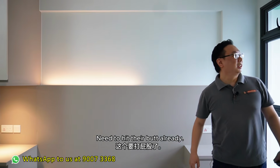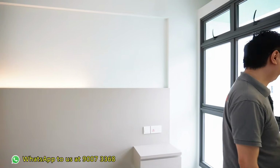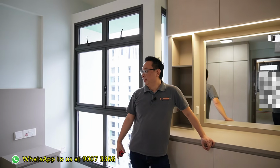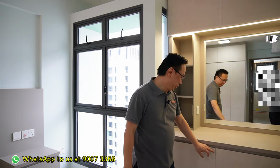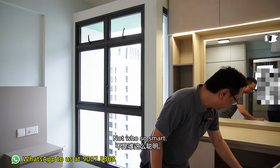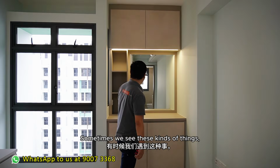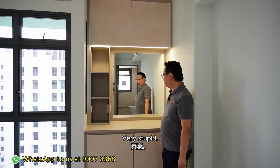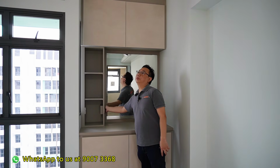Who is my electrician? Okay. Two-way switch, go install one way for me. Yeah, very cute. Who so smart? Should be who so stupid, okay? Not who so smart. Sometimes see this kind of thing, you want to smile also cannot smile. Very stupid. This one okay, standard. You turn on the light, then you can have your dresser here.